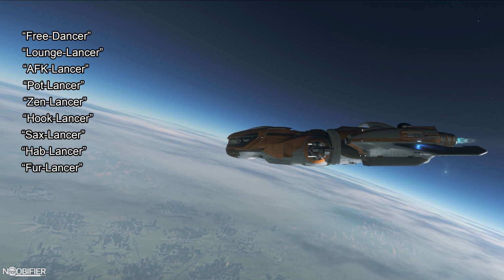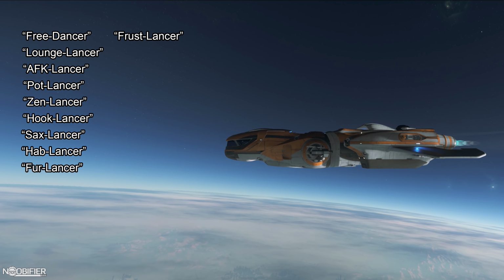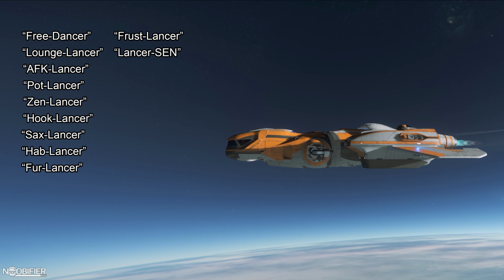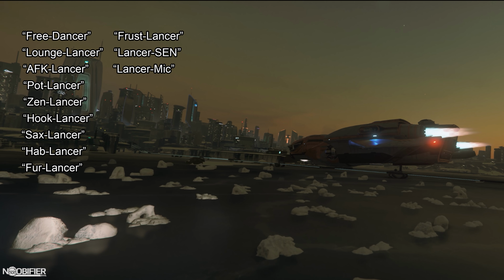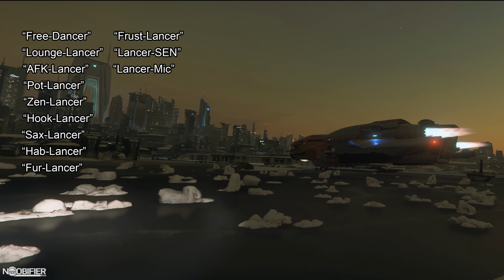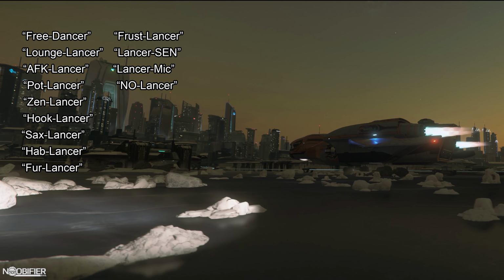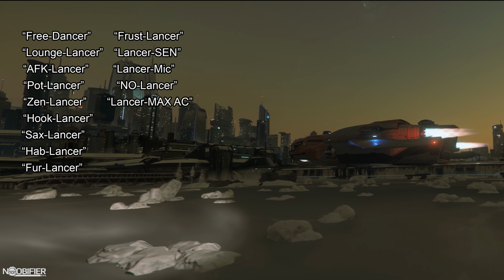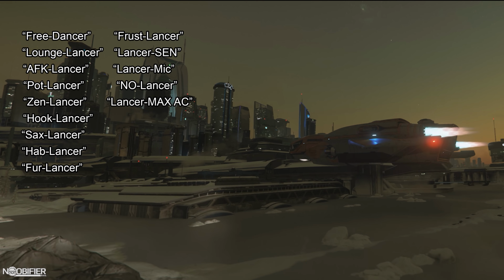These aren't my ideas, they're from the community. The Frust Lancer for frustration, which is the variant that kills the player for using the ramp or the ladder. The Lancer Sen, a bigger version of the Reliant Sen Science Lab. The Lancer Mic, which has converted the entire interior into a disco club. The No Lancer, which never shows up on any scanners due to strong stealth technology. The Lancer Max AC for Atlantic City, which has slot machines, bad onboard food, and entertainment.